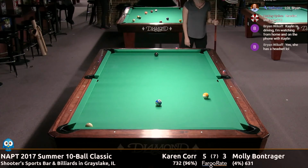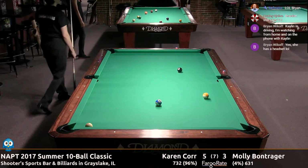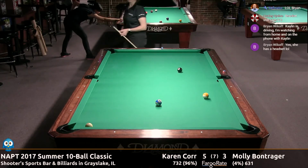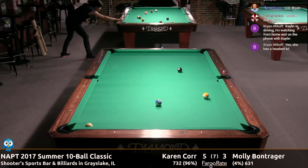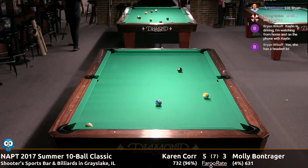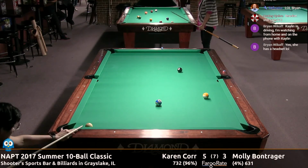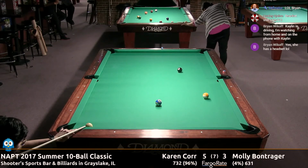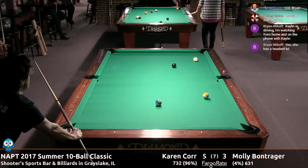Yeah, she hit that a little too hard. Well, she's at least got her on the end rail. Yeah, she left her distance with the ball frozen on the rail. Yeah. So this is definitely not an easy shot. No, no. The old long straight in or almost straight in from the rail. Everyone's favorite shot, right? Not really? Not so much. She's missed. Not even Karen Corr's favorite shot. And that's going to sit up pretty nice for Molly.